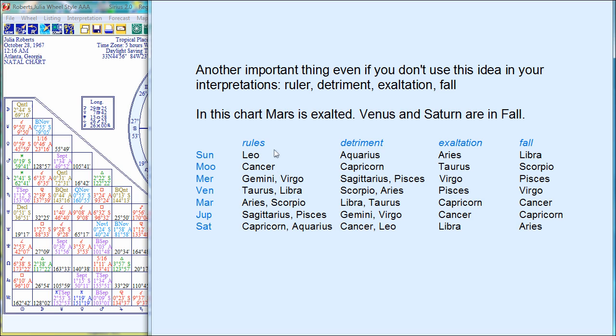And in Vedic astrology, you have the same rulerships. They don't use the idea of fall so much, but they also have additional ideas in Vedic astrology, something called Mula Trikona, some additional ideas. But the rulership, detriment, and exaltation is the same in Vedic astrology.